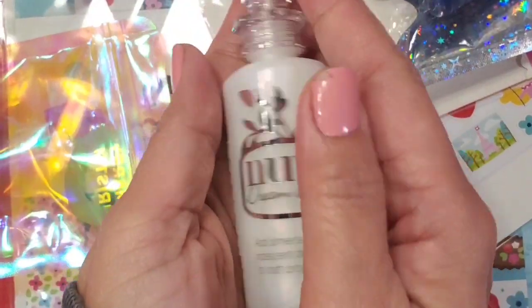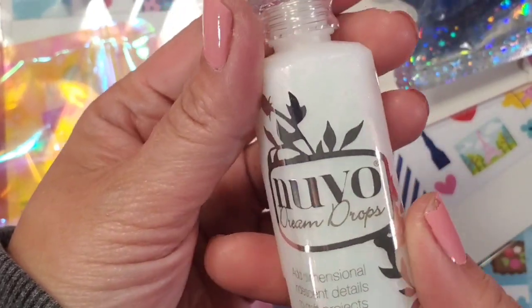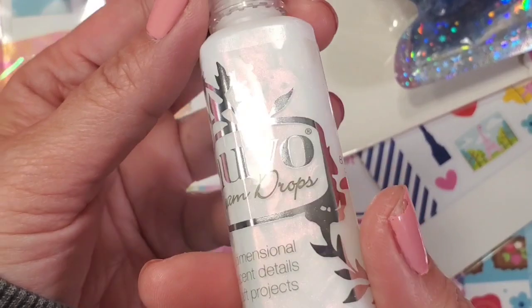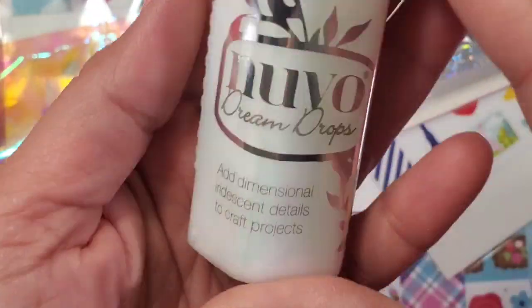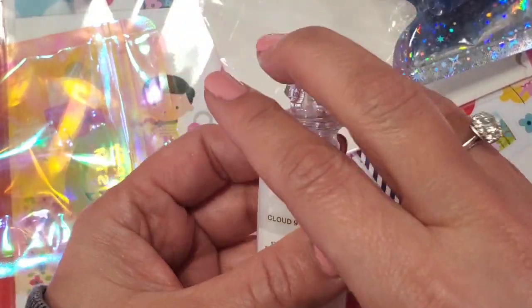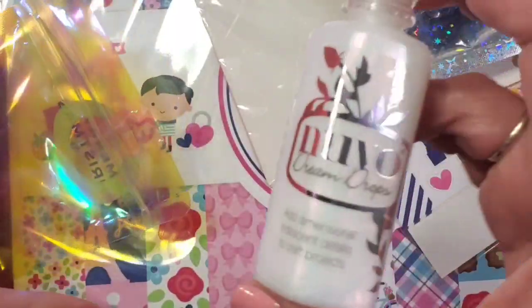Let me give you a little bit of a closer look. How pretty. It is iridescent. Can you guys see the iridescentness of it? Oh, I don't own this color. Thank you so, so much, Tara. Love it. I think most of my nouveau drops came from you anyways. Oh my gosh, it's so pretty.